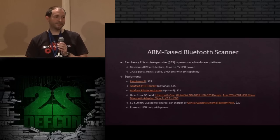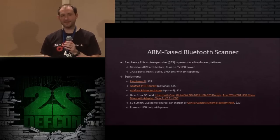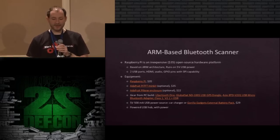I also went ahead and bought a screen and an enclosure for it because I didn't want to drive all over town for 5 hours, then get home and find out I captured no data. So I wanted to actually have some kind of readout. It's optional. I wouldn't have needed the readout. It'd work just fine without it. And then the equipment from the PC build. And finally, I needed something to power it off of.